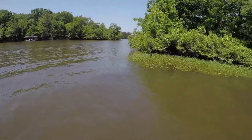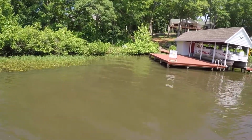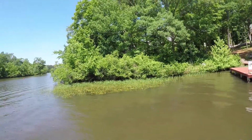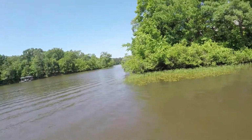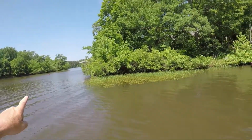Hey guys, welcome to Lake Gaston. As you can tell by the water color, we've had a lot of rain. But we're gonna fish the grass today. We're gonna try to fish the edges of the grass. You can see how it mats out. It's very tough stuff. Let's go see if we can catch some bass around and in front of the grass beds.